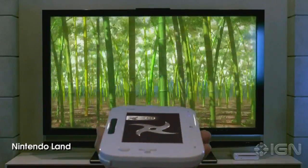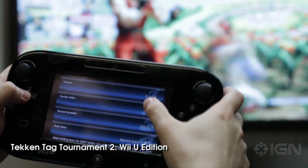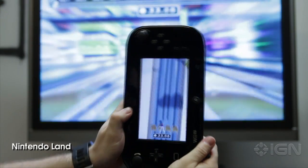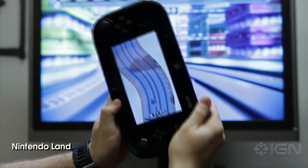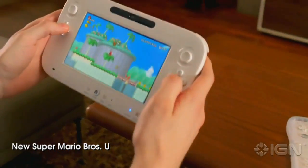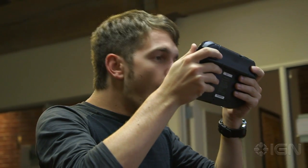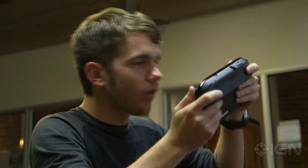I've thrown ninja stars by sliding my finger across the Gamepad screen. I've selected combos from a long list to beat difficult bosses. I've driven futuristic cars by tilting the Gamepad like an oblong steering wheel. I've played a full Mario game exclusively on the Gamepad while my friends watch movies on the TV. And then I've been forced to blow into a microphone to raise platforms.